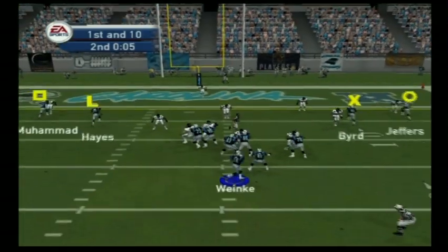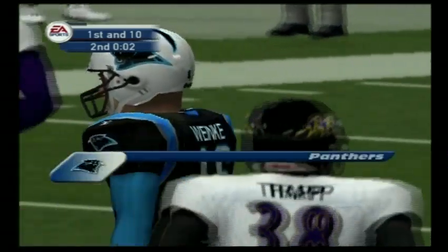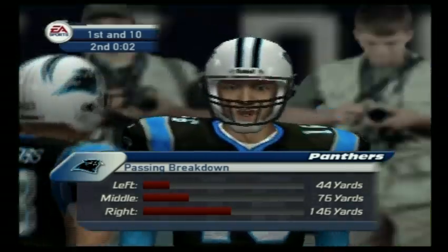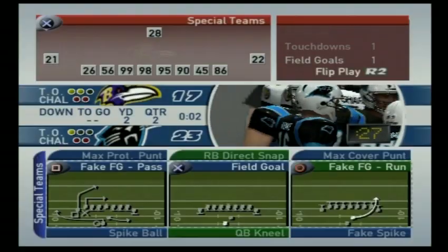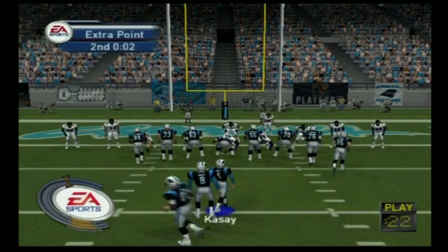Weinke sets up, steps back, out over to the right. Bird with the reception. Touchdown, Panthers. He gets that short pass into the end zone for the touchdown on that one. Yeah, that route was all about timing between the quarterback and his receiver. That guy knew exactly when the pass was going to get there. He turned around and boom, the pass was right on the money.